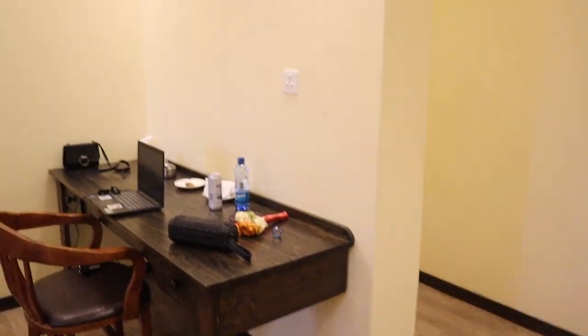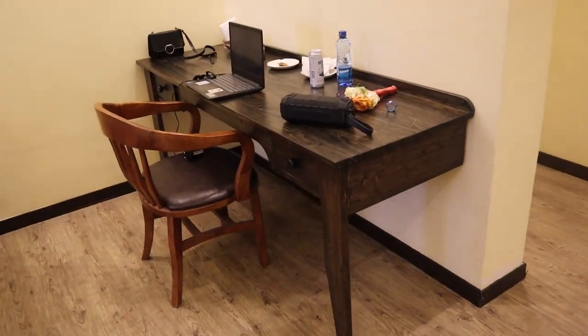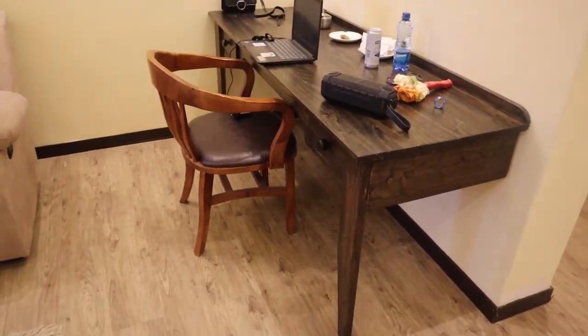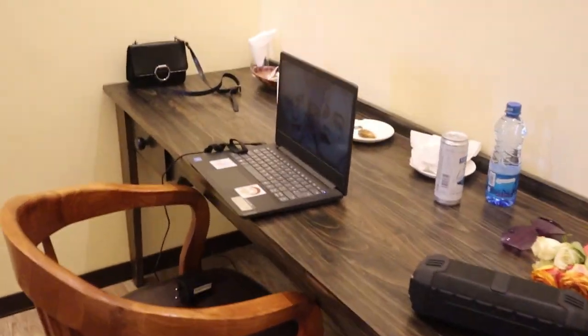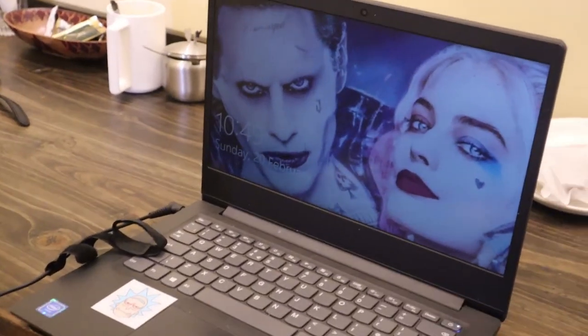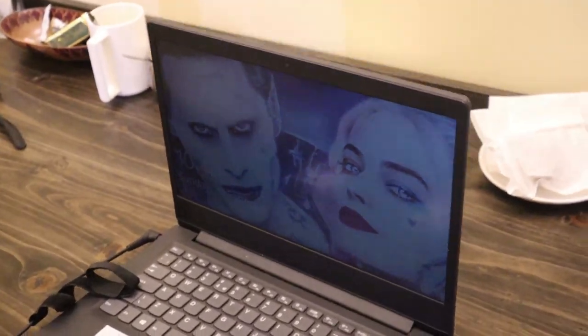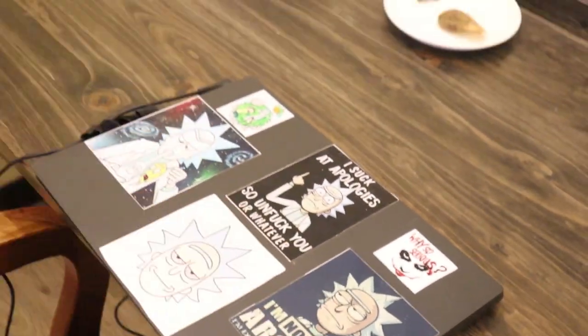Then there's the study area. I absolutely love a lounge area that has a study area because I feel like I work all the time, including when I'm on vacation. So having a comfortable place with a desk and everything for you to work on, even while you're relaxing, that's it for me. I absolutely love the workspace. It was really nice.